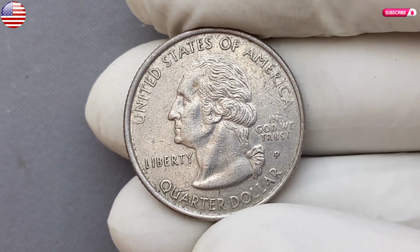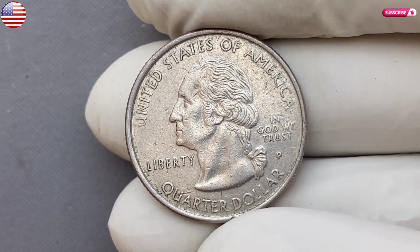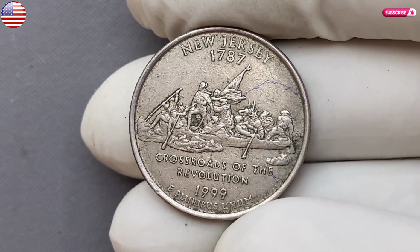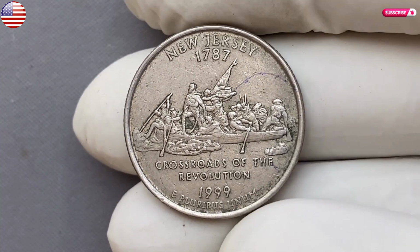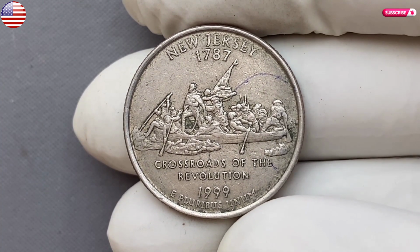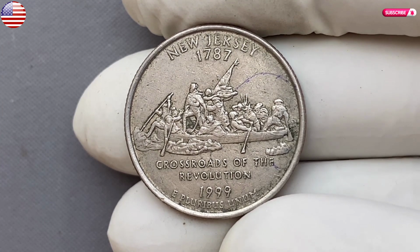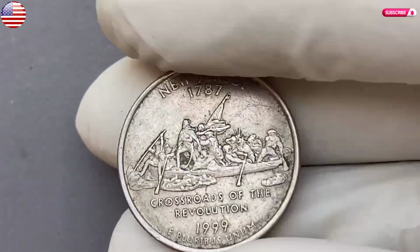It's more than a coin, it's a miniature monument to bravery and resilience. But what makes this coin truly exciting for collectors isn't just the design, it's the mistakes. Yes, we're talking about minting errors, those rare and accidental imperfections that happen during the production process. And let me tell you, they are the golden tickets of the coin world. Let's look at some of the rare errors that have been discovered on the 1999 New Jersey quarter.